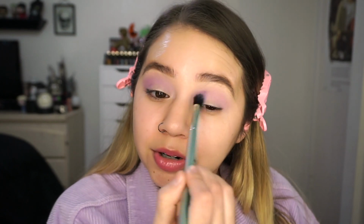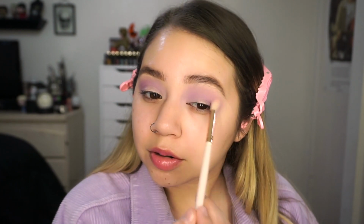I'm wondering if I just picked up way too much initially on this eye, because I went a little bit lighter on this one, but when I took this one, so much product came up when I dipped my brush into it. So I don't know if that was the problem, or a little bit of a clean brush and just kind of go along the edges to blend them out. Okay, so that is down.